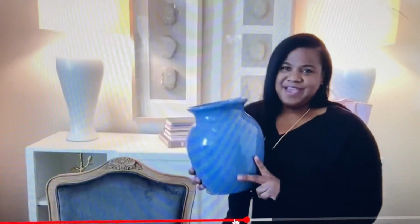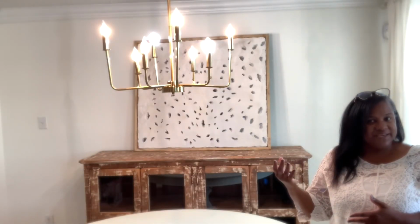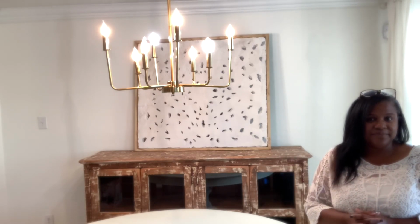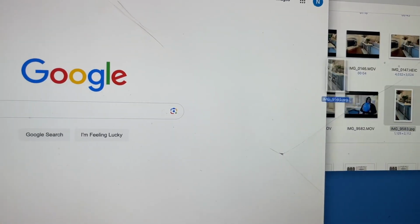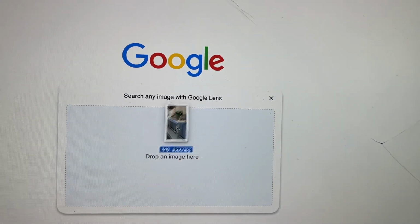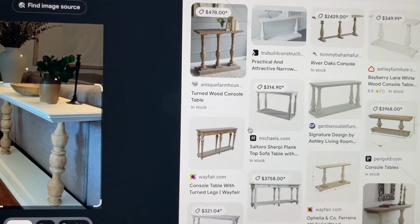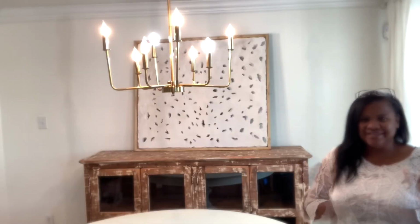If you wanted to find something that is similar, not exactly, because a lot of times it could be thrifted decor, pre-loved items, and you might not find that exact item, but you can find something very much similar. If you pop the picture right in your Google search, along with the little camera right there, it'll bring up things that are nearly the same or perhaps even exactly the same.